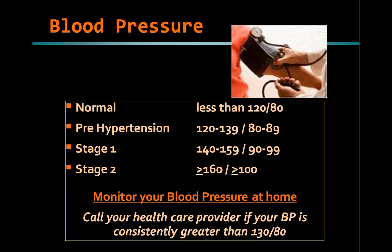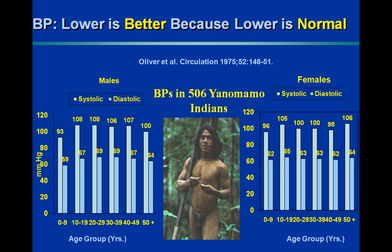And if your blood pressure is consistently greater than 130/80, I definitely recommend you follow up with your primary care provider to see what you can do to lower it. And there's lots of natural ways that you can lower your blood pressure. Why do we want the blood pressure lower? Not just because it's better, but because what?